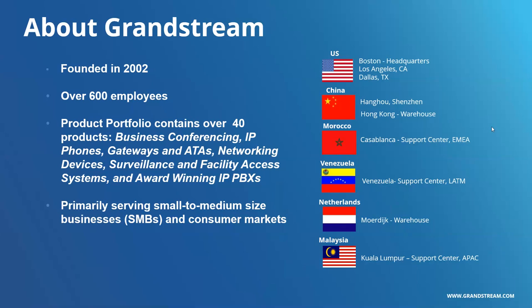So GrandStream in general, if you're kind of new to us, we are a huge company founded in 2002, over 600 employees. We have a massive product portfolio that only keeps growing, covering everything from business conferencing, IP phones, gateways, ATAs, networking devices, surveillance, our award-winning IPPBXs, and much more. We primarily serve the small to medium-sized businesses and consumer markets. However, this is definitely changing. For example, with the release of this new product, IPVT10, focusing towards larger businesses and enterprise markets. We really have some offices all over the world here, from Boston, Shenzhen, Casablanca, Venezuela, Netherlands, Malaysia, and so on.